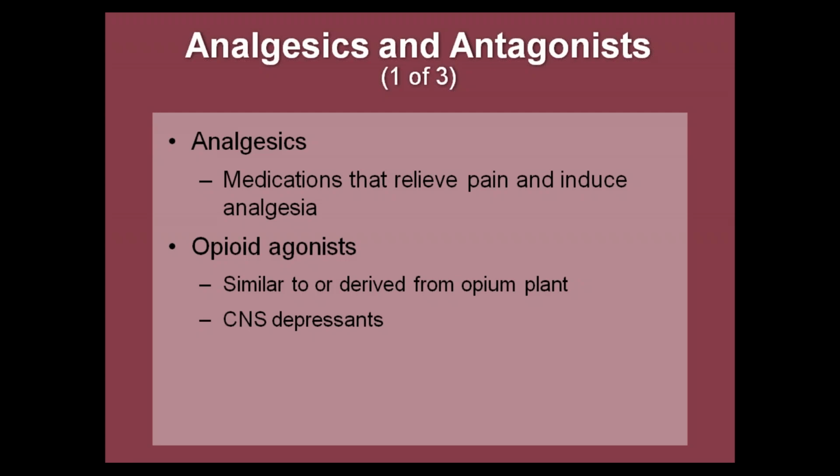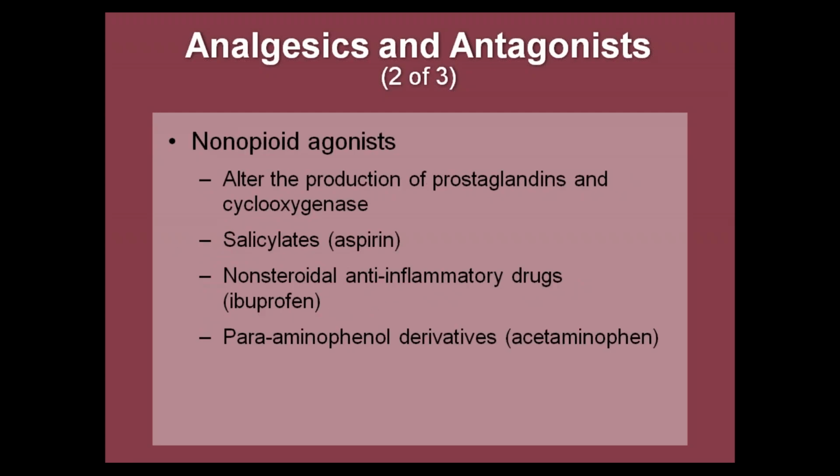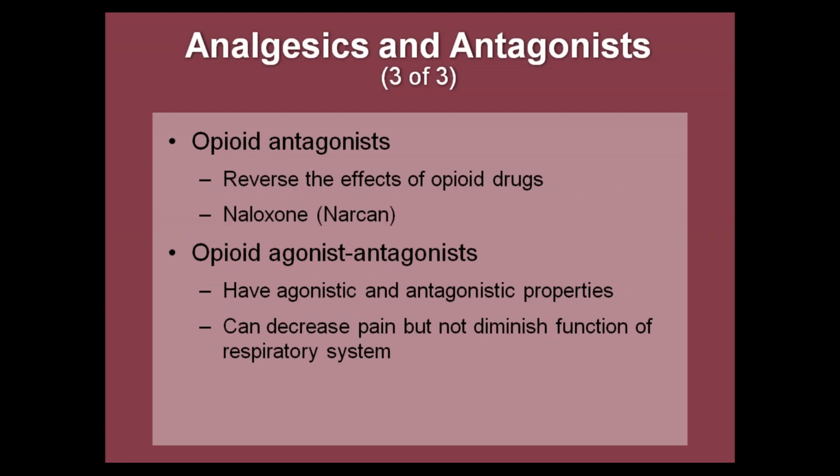So our opioids are probably your most common form of heavy analgesic. We've got other ones, Tylenol, aspirin. Those are smaller, low-dose, over-the-counter analgesics. When we're dealing with major opioids, those are going to be like your morphine, your hydrocodone, stuff like that. And then non-opioids, we've got our NSAIDs, which are your ibuprofen, your acetaminophen, which is Tylenol, and then your aspirin. So our opioid antagonist, Narcan.